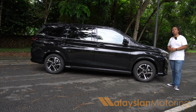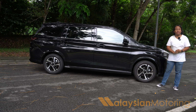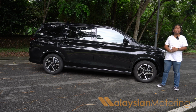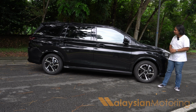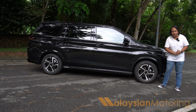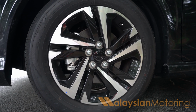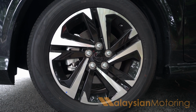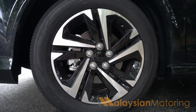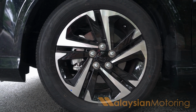Before we talk about the profile of the Perodua Alza, I would like to apologize for the dirtiness of this car because the weather has been atrocious, and frankly, I do not have the time, patience or money to have the car washed every 2 hours or so. Now, moving on to the profile of the car itself, this car rides on 16-inch dual-tone alloy wheels wrapped in Toyo Proxes CR1 tires, and what I find very interesting about the design of these wheels is that the Perodua logo in the center cap is black.